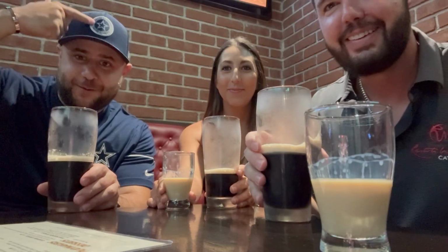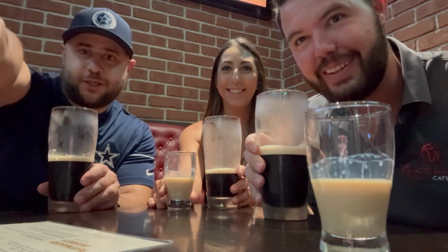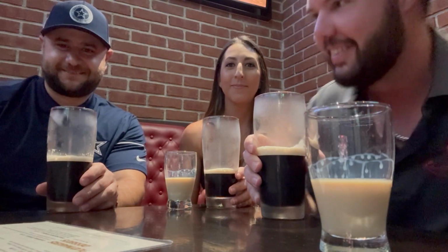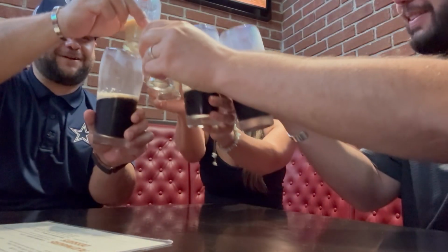Playmakers also has this little box called the owner's box that you can rent out for a certain game, and we did this for the Dallas game, which we had a friend join us, and it was a lot of fun. It comes with drinks and some food, and you're kind of secluded, so it's not too noisy, but you're able to have that game day really cool experience. And so I have been really impressed with Playmakers.